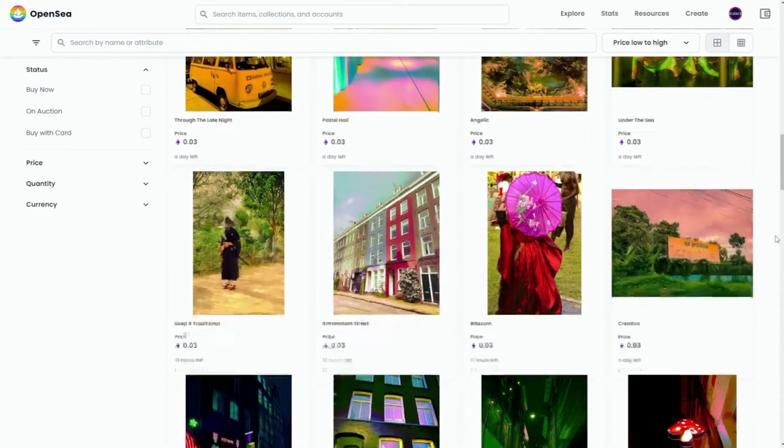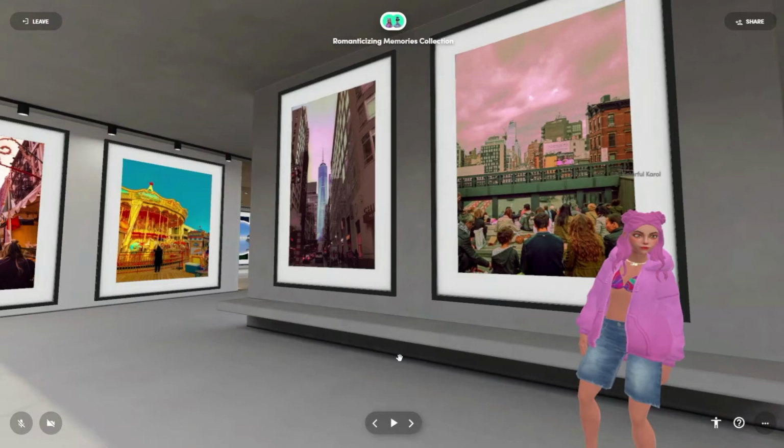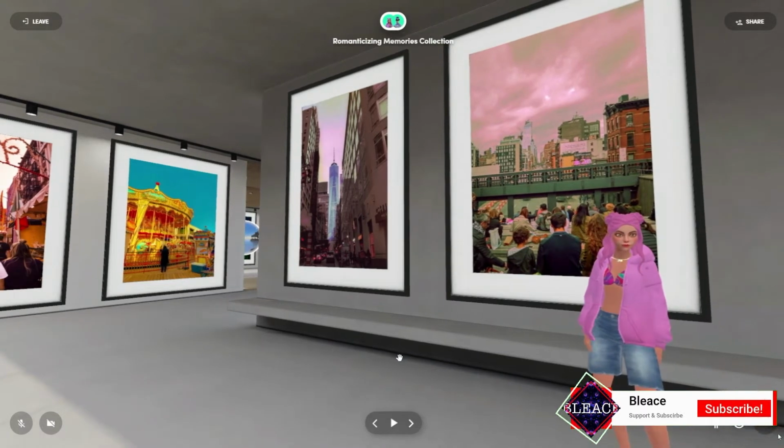So all my work is linked, hyperlinked in here. You can click on it, you can get a description, you can get the link to the actual Opensea.